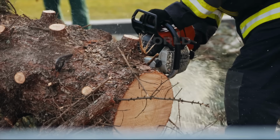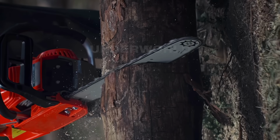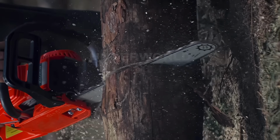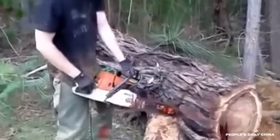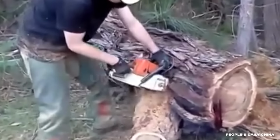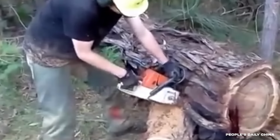Picture this. You're a tree removal professional and you've just arrived at what should be a standard job. You rev up your chainsaw and start hacking away. Then, all of a sudden, the tree begins leaking blood like you hit an artery. This was the scene when some folks decided to remove an old hemlock tree in their backyard. Now, what you're about to see might look like special effects from a horror movie, but we promise it's 100% real.